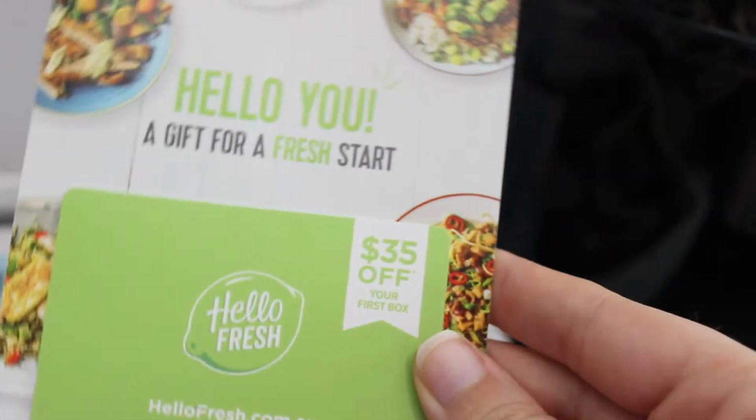The next thing is, ooh, cool. Okay, so this is a gift voucher to, I'm guessing it's like a food thing, like a Weight Watchers. We plan, we pack, we deliver, you cook. Rightio, well that's cool. If I ever want to do that, I've got this ready.